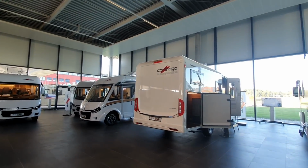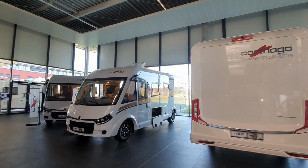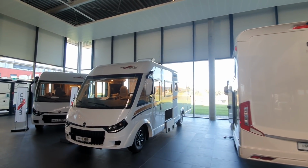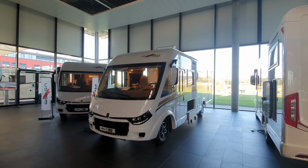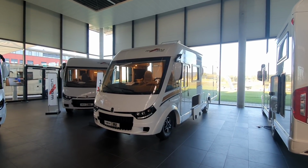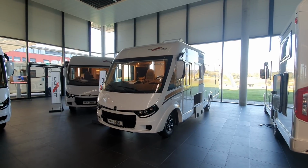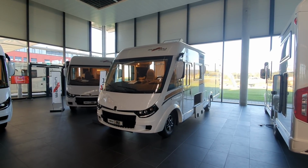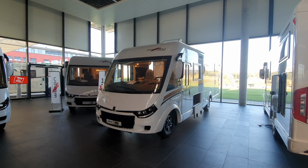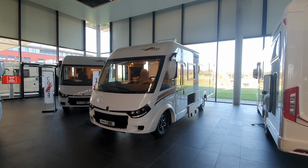I had a walk around the showroom here, and if you've stayed half an hour with me on this one, then you must be really keen on motorhomes. And I've done my best to point out the good points. I couldn't really find many bad points, but I always do point out the bad points as well when I know them. Of course, I'm careful not to say it too loud when I'm in somebody's showroom.